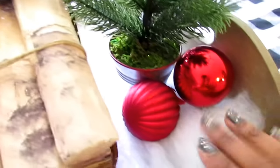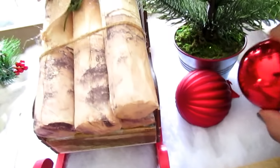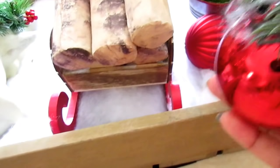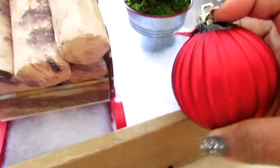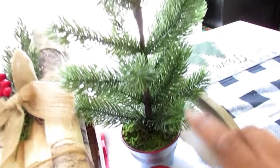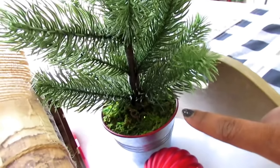And then I just threw these ornaments on because they were on the floor in here. But I've used them in the sleigh before or on a wreath. They don't have a hook, well, they have a hook, but I use hot glue on them. So I just stuck them in there. And then here is the new tree this year from the Target One Spot.